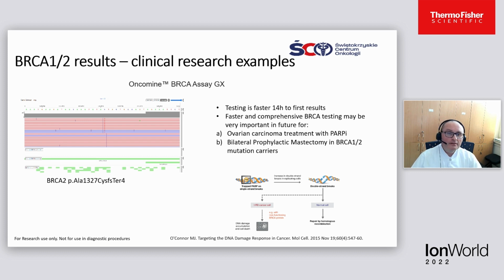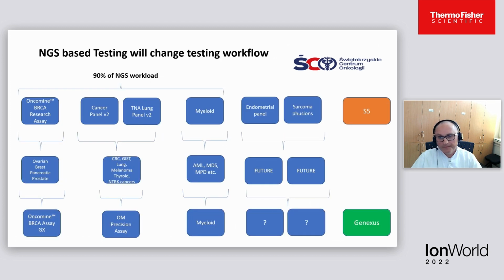And we think that using the faster sequencer, I mean the Genexus, we are able to deliver results to our patients in 14 hours. So it is very important to introduce targeted therapy as soon as possible in ovarian carcinoma treatment. And of course, it is very important to prepare the surgery for BRCA1, BRCA2 mutation carriers, because in this type of patient, bilateral prophylactic mastectomy should be proposed, instead of in patients without BRCA1, BRCA2 mutations. So between the diagnostic biopsy and the surgery, it's not a long time, so Genexus could help surgeons make decisions.